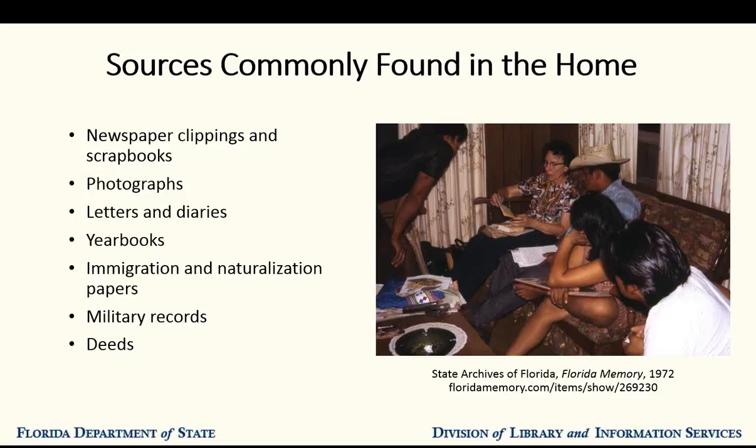You might find letters and diaries from people. That'll give you background information on their lives and who they were in contact with. Yearbooks, either school yearbooks or military training camp, kind of basic training handbooks. You can see the connections that people had with each other. Immigration and naturalization papers will show when they came into a country, and it may give you information on where they came from, which could be extremely valuable.